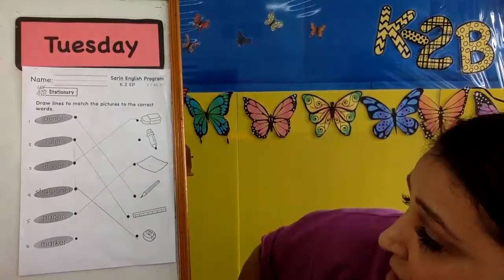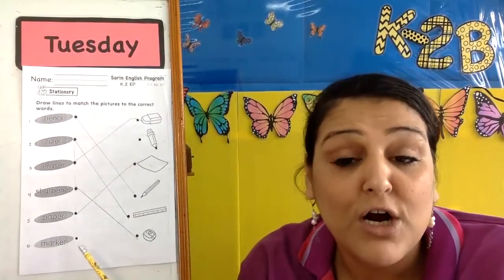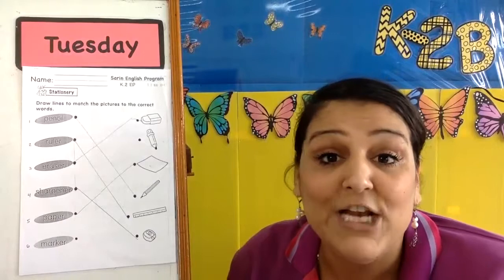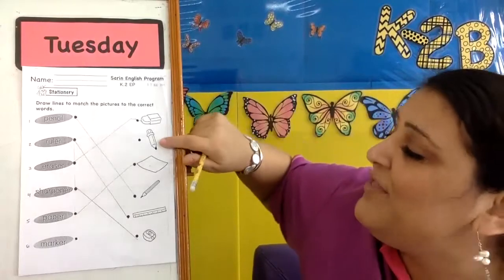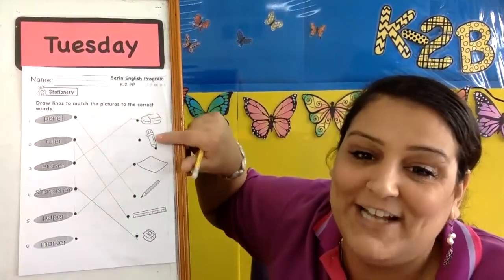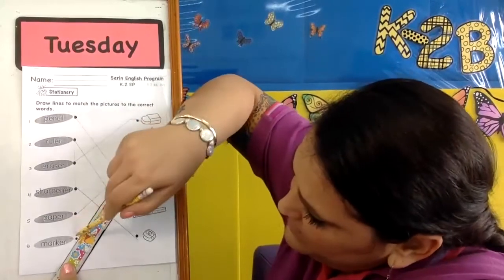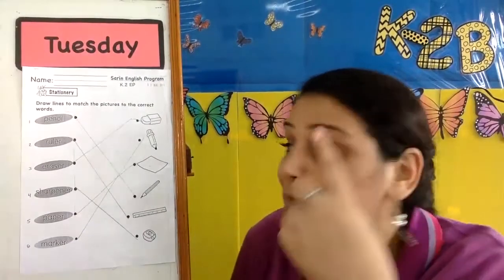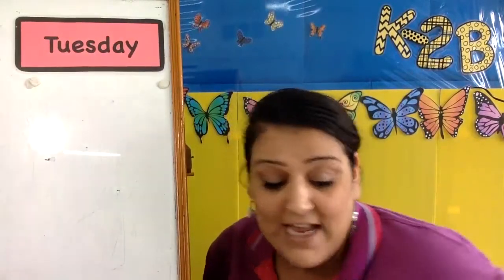And the last one, we have a marker. Marker. Can you say marker? Let's draw a line to the marker. Where's the marker? Oh, there it is. It's under the eraser. Let's draw a line to the marker. There we go. Now you have all the things we see in the classroom. Let's turn to the next page.